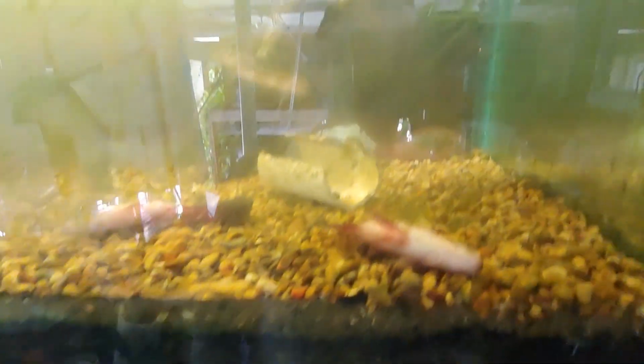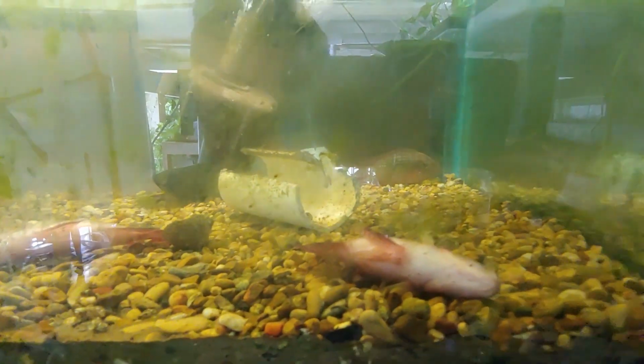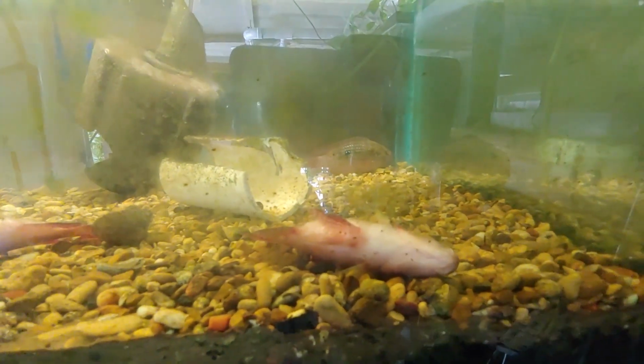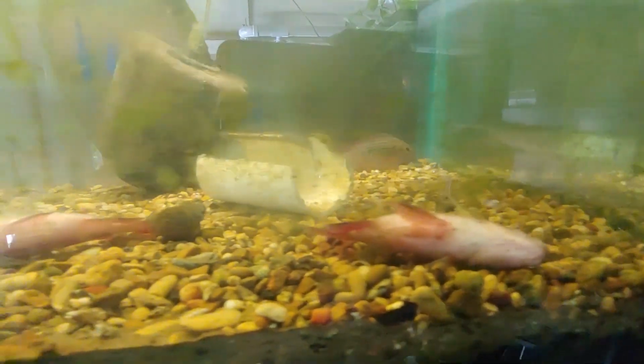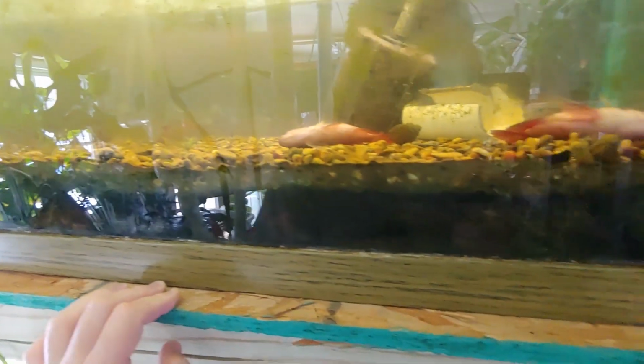I got some of these big jewels. Some of them are fine. And then others, I don't know if they're gonna make it. I don't think they are, but they're still moving their fins and their gills are moving a bit, so I'll give them a chance, see what happens.